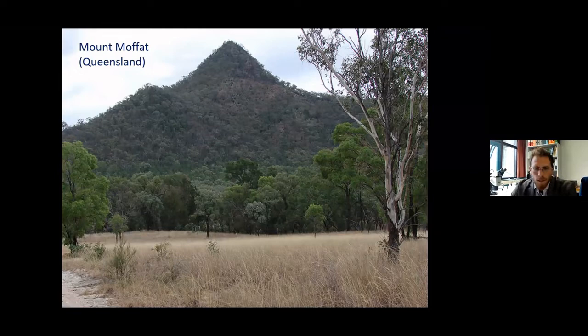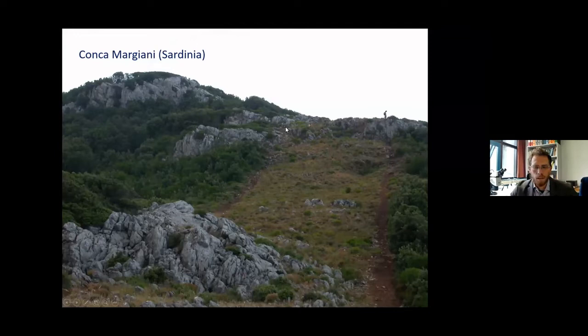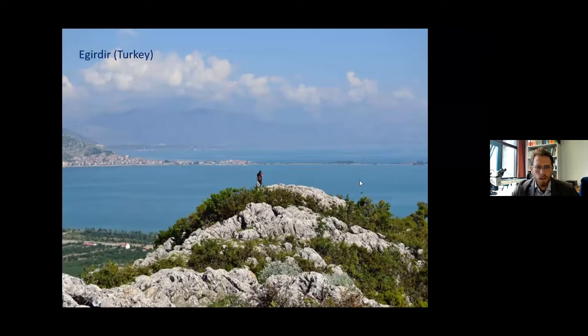So, I collected many specimens of a new species in Sardinia on these rocks close to the top of a hill. This is me in Turkey a few years ago. And you can easily spend a good part of the day, although the number of specimens decreases towards the hotter hours of the day. But if you go up early in the morning, you can easily collect hundreds of specimens just from a few rocks.